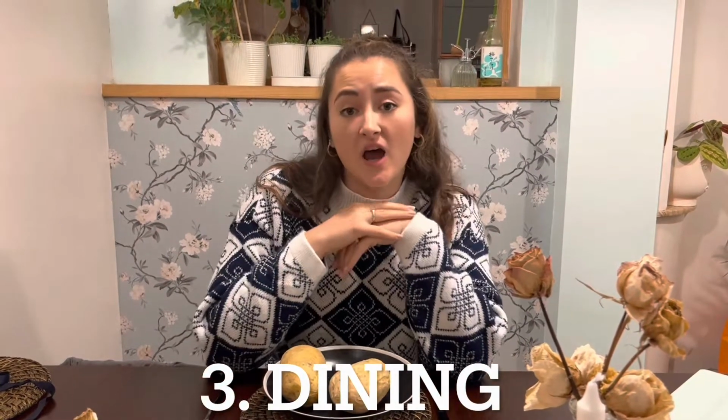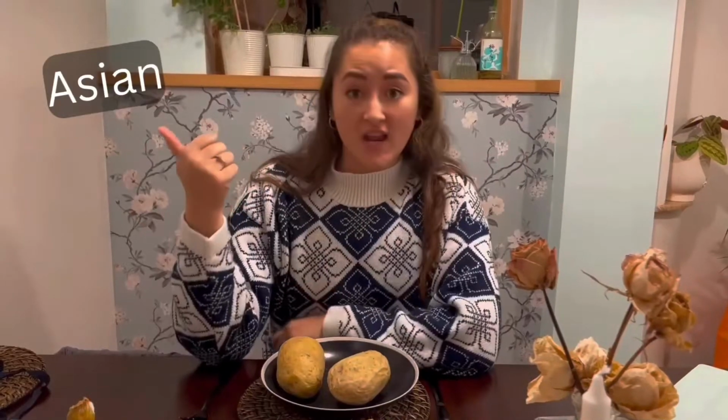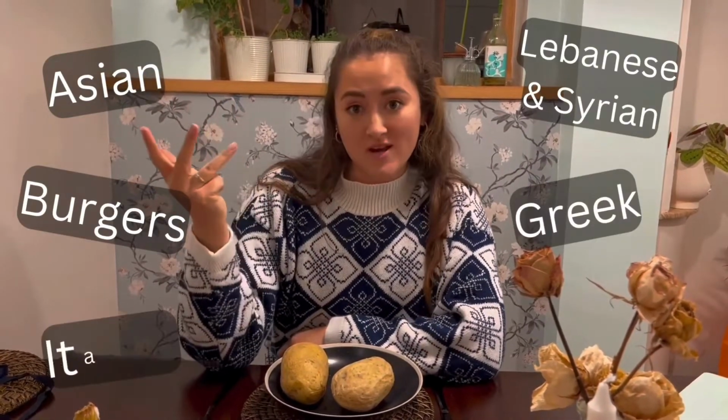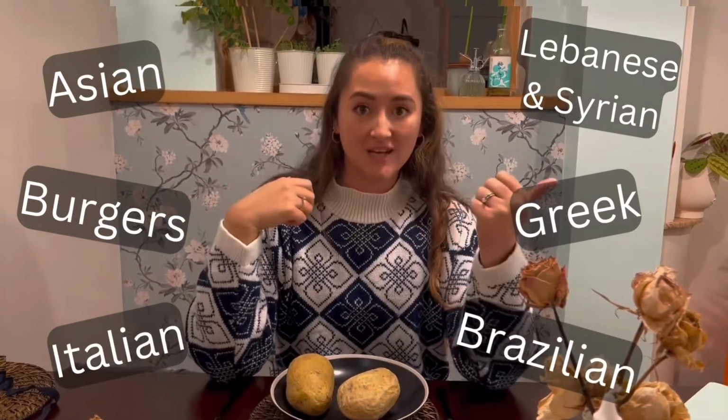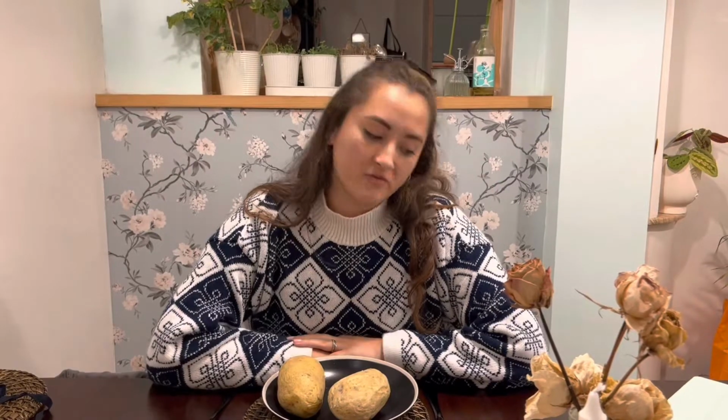There are 7 different dining areas in the Four Seasons, including the 3 boat restaurants along the River Nile. We managed to go to 4 of them, and we also had room service. Each restaurant specialises in a different cuisine. There are Asian, Lebanese and Syrian, burgers, Greek, Italian, Brazilian and French. There's also the option to dine in front of the pyramids, but unfortunately I'm not making money.